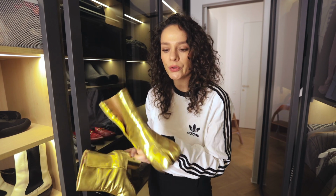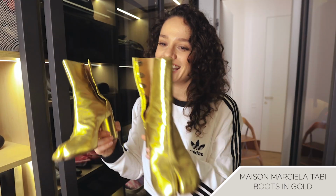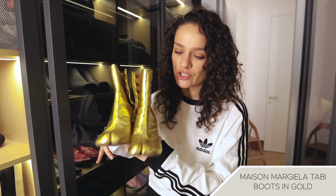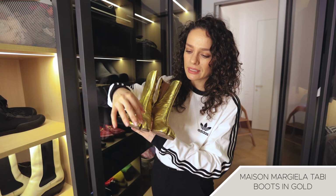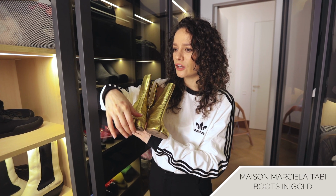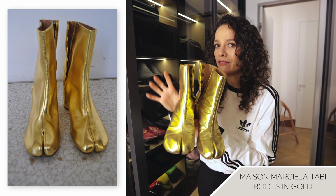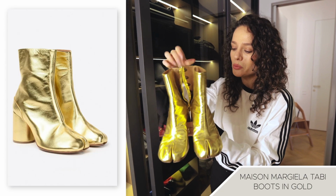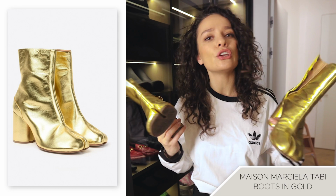And the last pair of shoes I'll show you are these Margiela golden boots. These are so crazy. I love them so much. I know so many people who hate Margiela boots because of the whole TABI thing. This is a TABI model. So these basically divide your feet, the toe and then the others. So basically you always have to have a specific kind of sock for these shoes for sure, and I love them so much. They're so comfortable, they're so crazy, and if you know me, you know I love crazy.